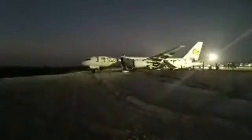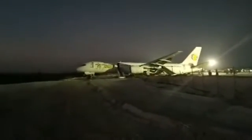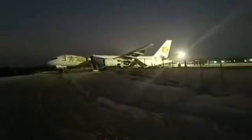On touchdown here at the Cheddi Jagan International Airport, as you can see, he was unable to bring the airplane to a complete stop, unable to bring the airplane to a halt. And so this is the situation that you're seeing now. The place is now getting a bit brighter as the sun rises over the Cheddi Jagan airport, so we'll be able to get some better pictures for you.